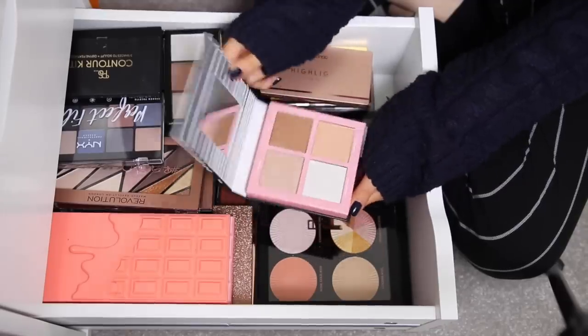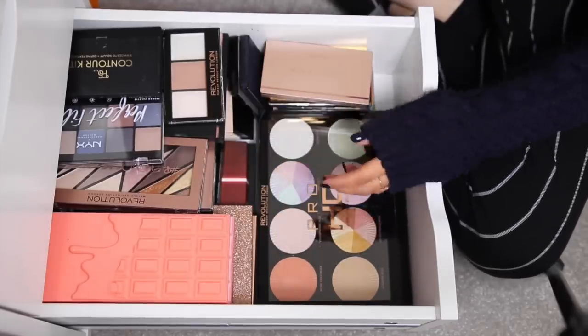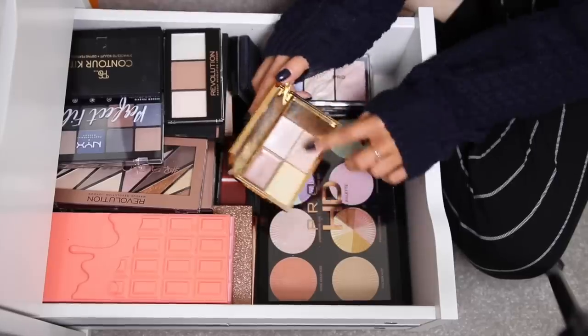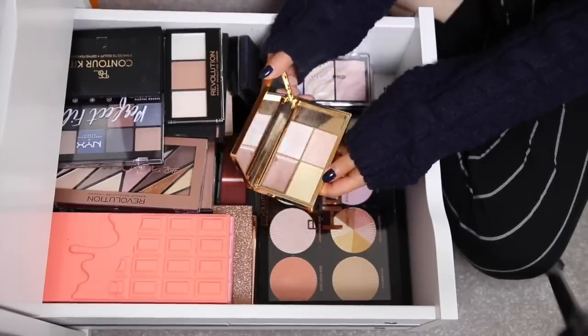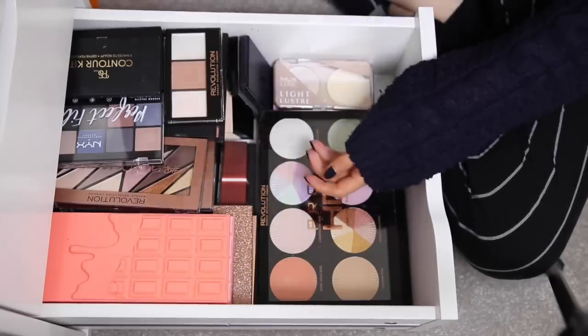Lottie London Shimmer Squad. Yep, this is a really good highlighter palette, so I'm going to keep that one as well. The Sleek highlighter palette. This one's actually really good, so I'm going to keep that one. Revolution Pro Supreme highlighter. I think I'm going to keep that as well.